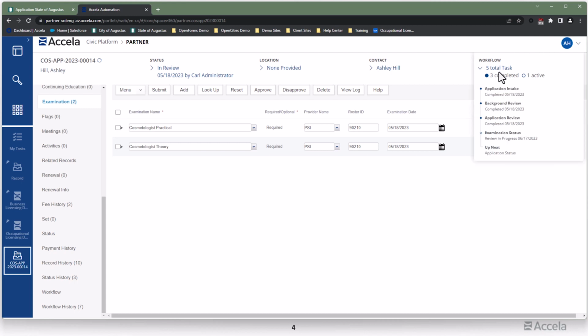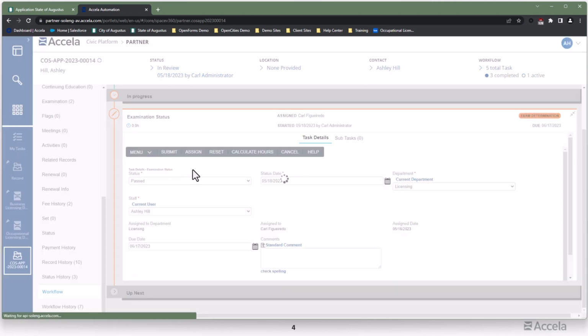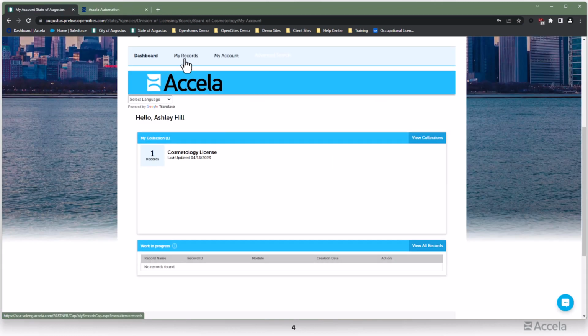Next, let's go ahead and issue this license and show a couple of ways we bring this experience full circle. One of the many benefits of the Accela Civic platform is that all associated records of this license are now nested together, and we can visualize everything that has happened with this license and all actions that will happen into the future, like renewals or enforcements.